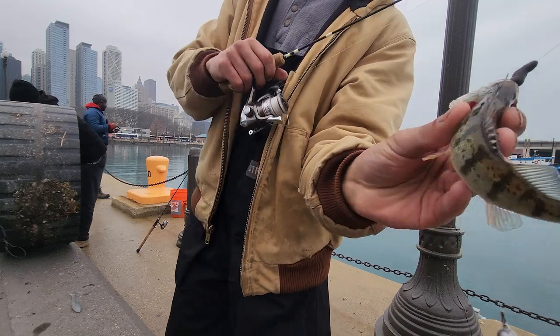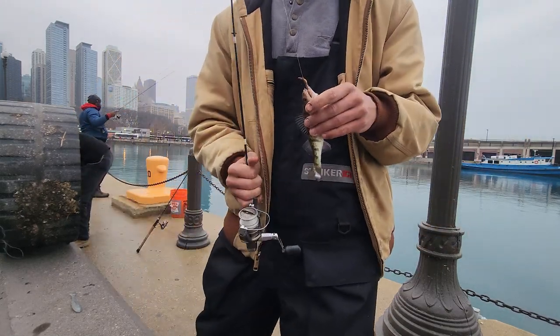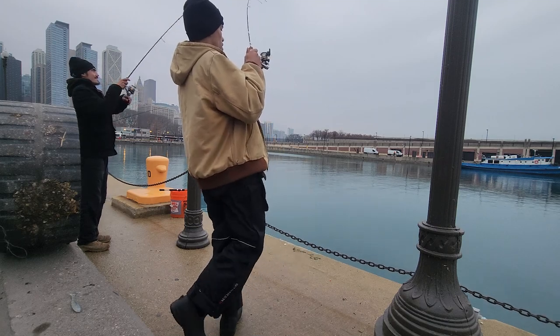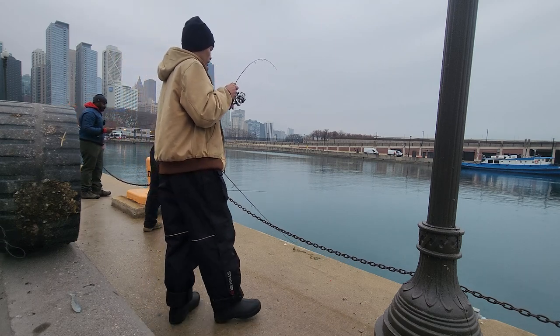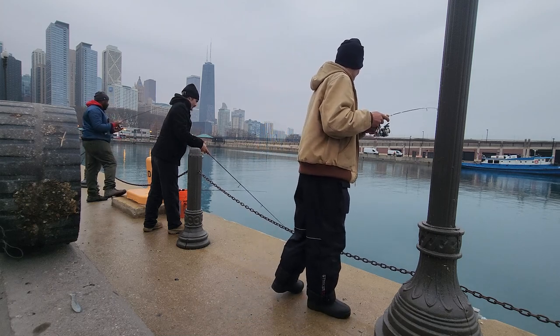That's like the micro. But we're having fun. I'm on right now again. Well, that one's better too. That one's better. Oh yeah. Look at him swim. A little bit better, man. Look at the shoulders on him.